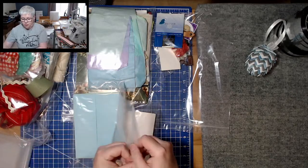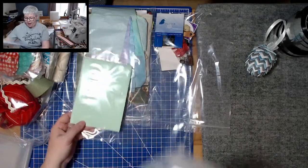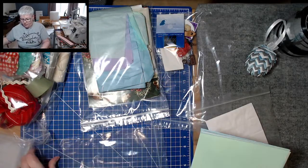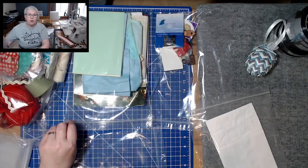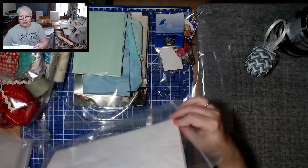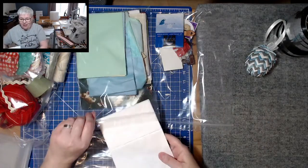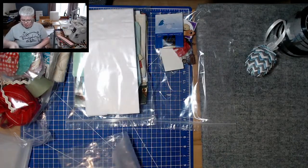And then, ooh, these are already in a bag. Envelopes, paper bags. Let's consolidate. How many of you are into making your own journals? I love putting paper bags in my journals. $0.25, definitely vintage. I think so. We're consolidating those bags.